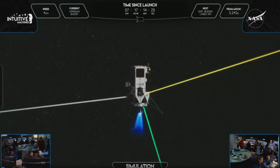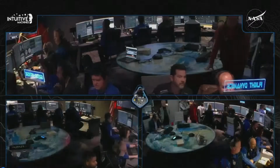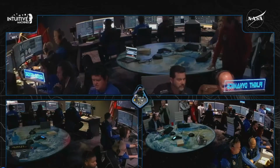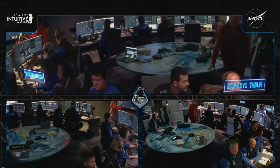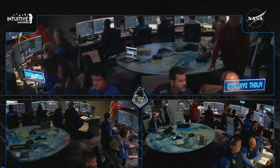Again, as we've mentioned, the viz here is just an interpretation of landing. Yeah, let's go ahead and stay on Nova control. Looks like the viz is hovering. We can't... Prop, what are you seeing on the engine?